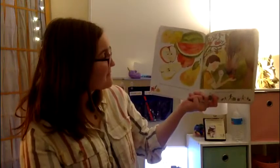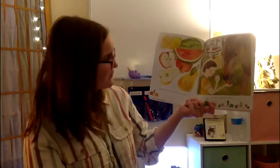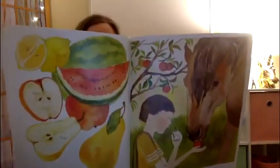Some fruits have many small seeds inside them. An apple is one of these fruits. Other fruits that have many small seeds inside them are lemons, melons, and pears. They have many small seeds inside.